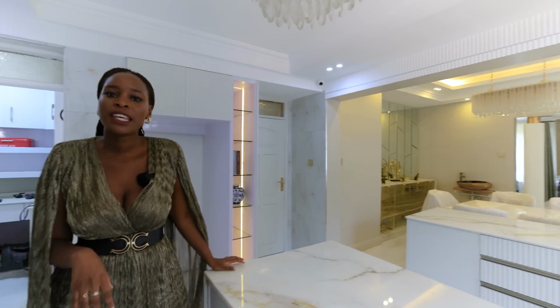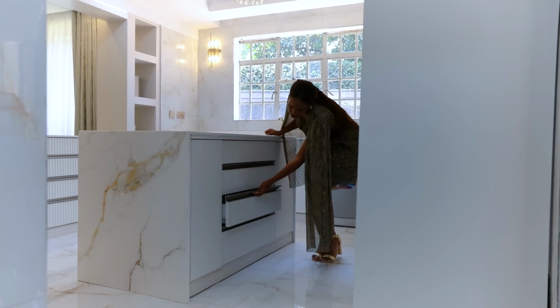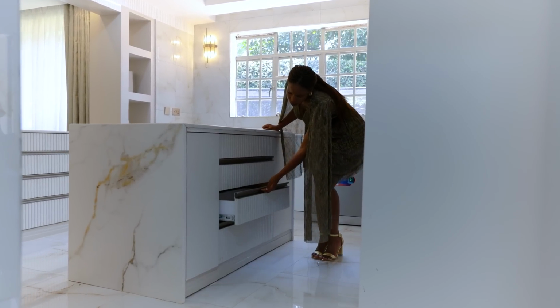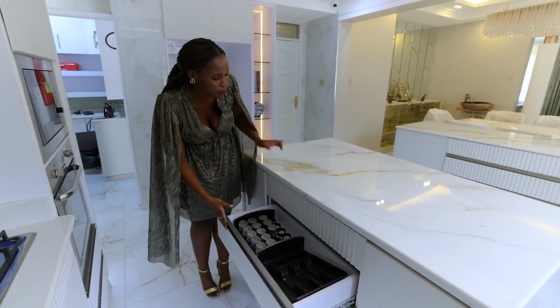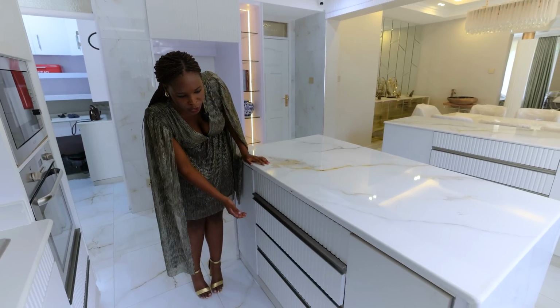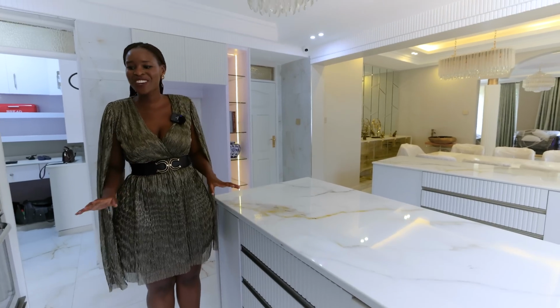Now, the most important thing about having this fully customized experience is about storage. You need as much storage as possible. So let's take a closer look at the drawers over here. I don't know if I mentioned this. Actually, it's a soft close detail. I might have said that, but I didn't demonstrate. But here we go. That just brings so much joy to my heart.